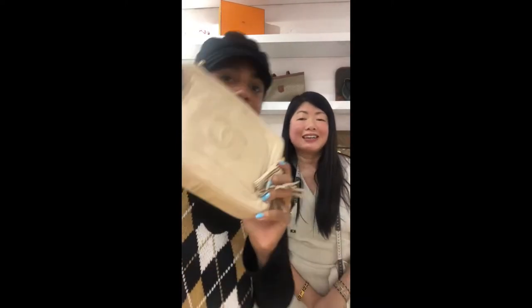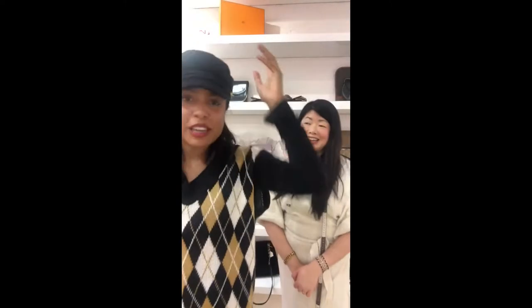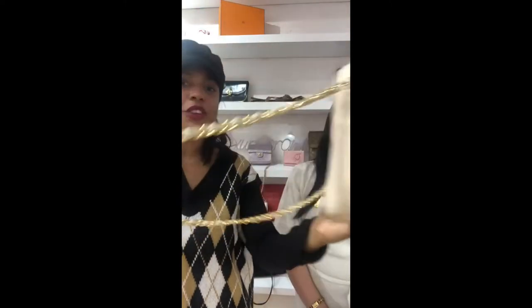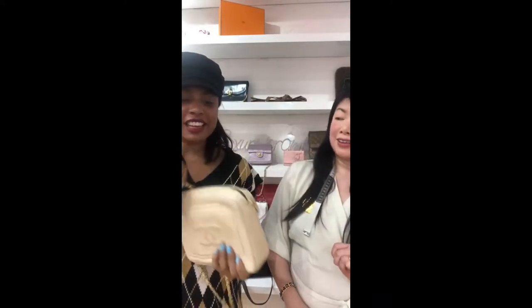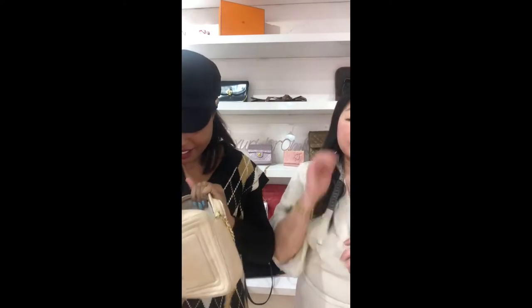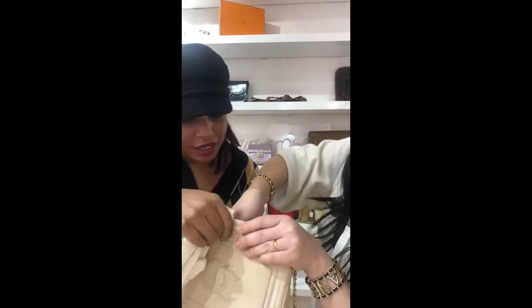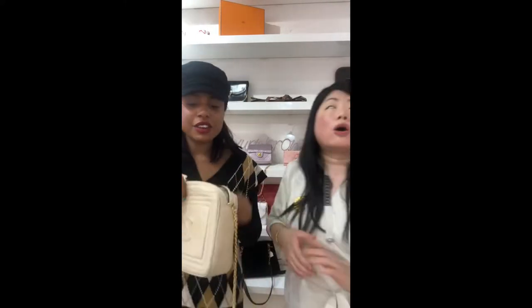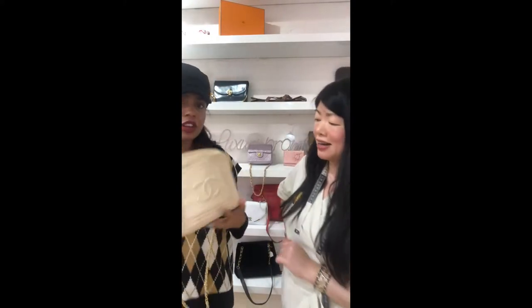Great taste. So, yeah. Chanel, vintage, lambskin, camera bag, 24 karat gold gilding hardware. No tarnishing to the hardware. I know. I just love this style. The series is, I think, either 0 or 1 from memory. Zero. It is from 1986 to 1988. What more could you want from a bag, Winnie? I don't think there's much more.